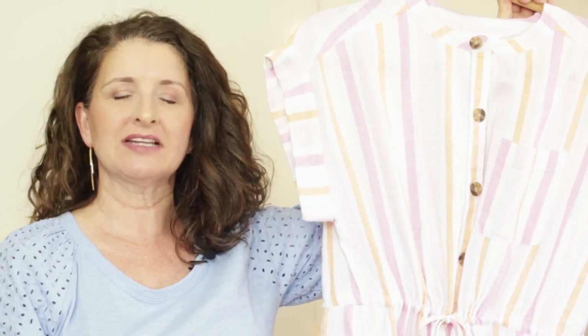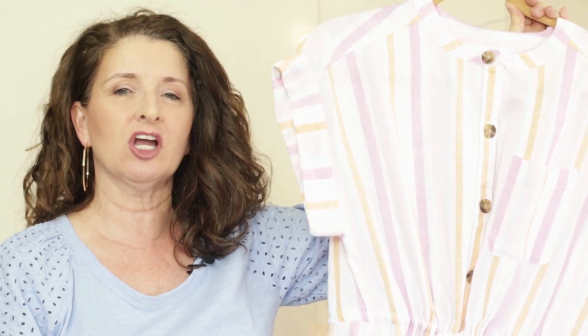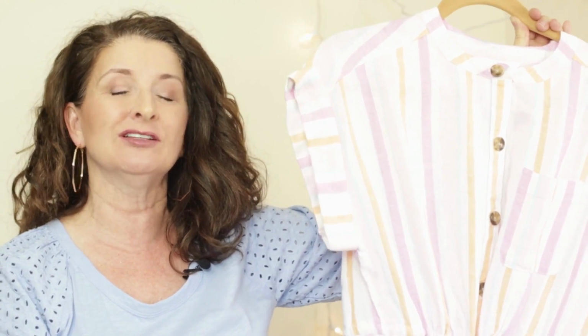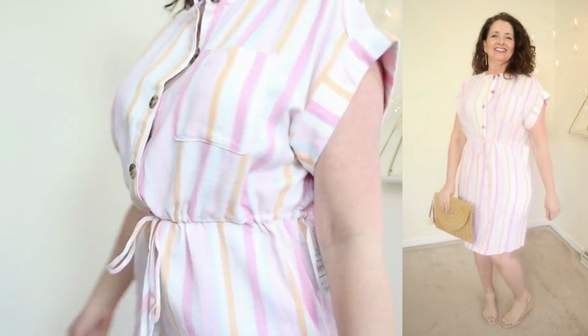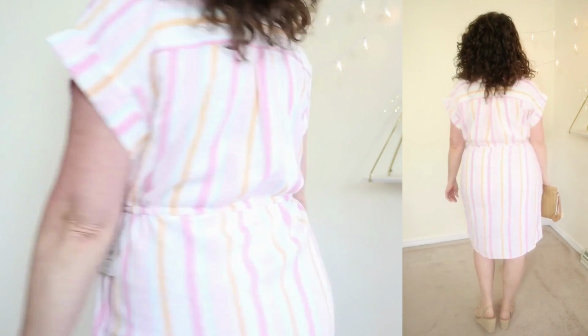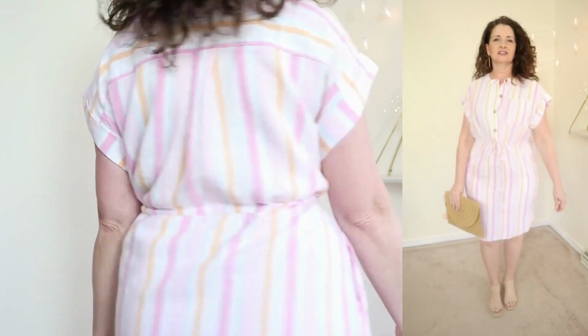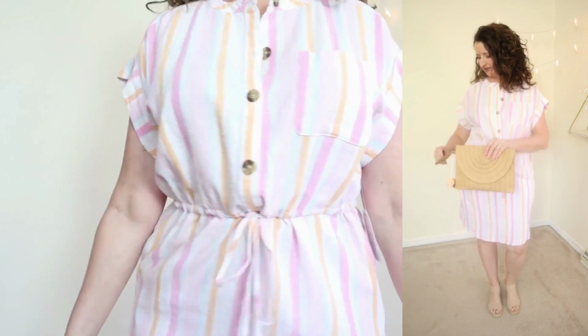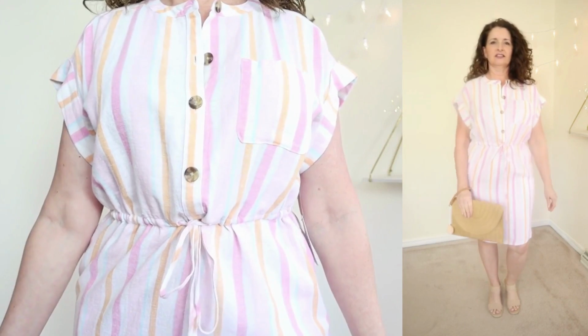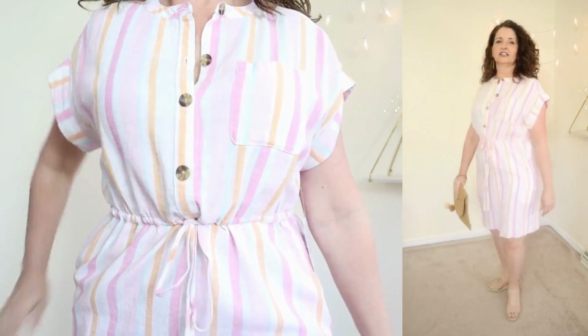This next dress by Time Tru is very similar to the previous dress, but it has a couple of differences that I think makes it a little bit more wearable. They're calling this the short sleeve shirt dress. It's also $18.98, which I think is a great price point for a one and done outfit. This one comes in sizes extra small through 3XL, and it is available in 3 solids as well as this pretty pink stripe that I'm showing.